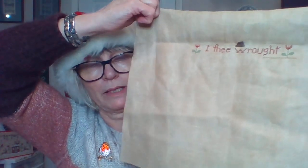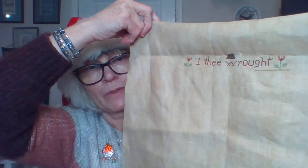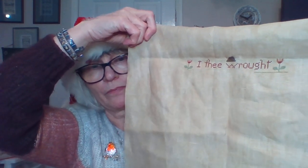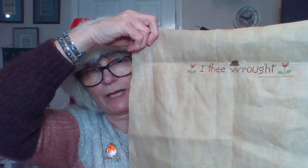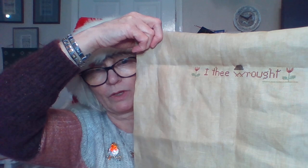And that is my start. I am so sorry. So, as I say, I started it on my birthday, and then I stitched a little bit more on it last night. I didn't get an awful lot done on my birthday, with me being ill.